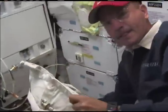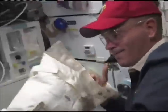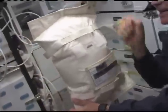Here's CJ with a full water container. We make water as a product of generating electricity. As we combine our hydrogen and oxygen together, we get electrons and we get water. And the space station is more than happy to take our excess water, so we fill bags for them.